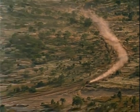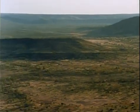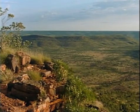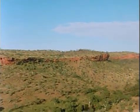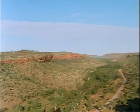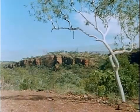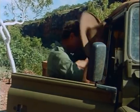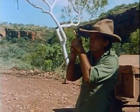Years ago, all this land was part of the biggest cattle station in the world, Victoria River Downs. At that time, it was about half the size of Tasmania. Since then, it's been carved up a bit, but it's still pretty impressive. Just north of Victoria River Downs lies Jasper Gorge. Well, this is the place I'm after, and what I'm looking for should be up there in that high country there.